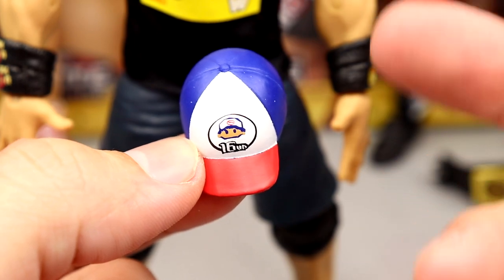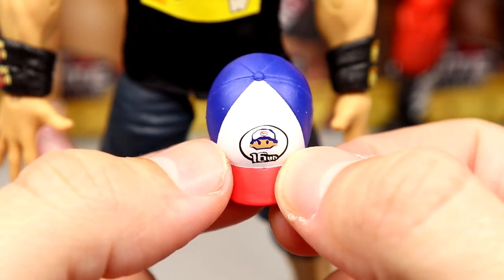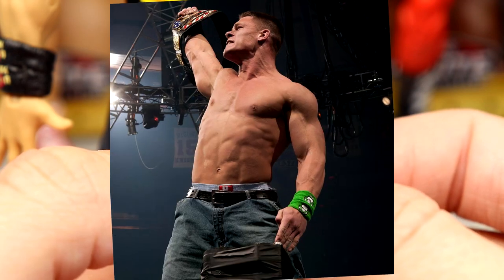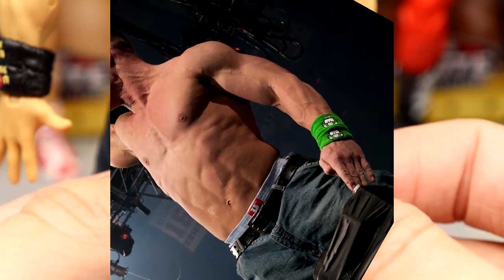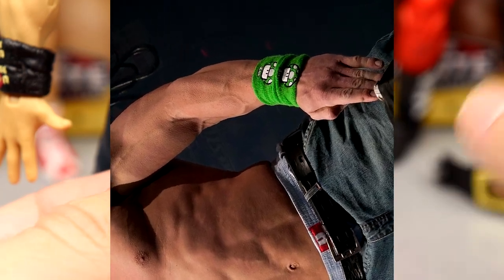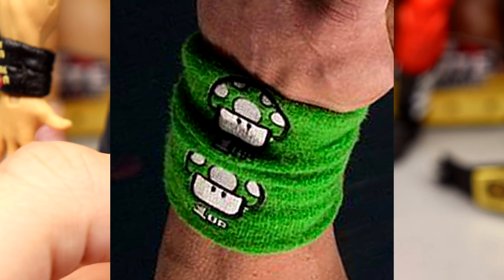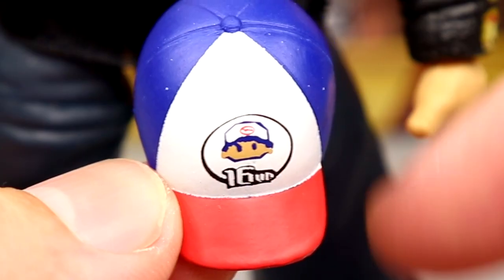That's what it's supposed to look like. And it's very cool because this gear kind of ties back way back to early John Cena, man, when he was wearing the Super Nintendo armbands and the Super Mario armbands. He would wear the 1UP. He even wore the 1UP armband at WrestleMania. And, you know, that was kind of part of that. So it kind of ties back all the way back then, which is very badass. I love that.